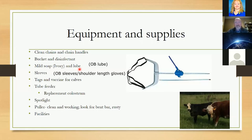I've mentioned vaccine, and we'll talk a little bit about that. I do like to give 7-way at birth, or within the first week myself. A tube feeder to provide that colostrum, either with a bottle or if you need to pass it. And again, a spotlight for finding cows at night, and a good clean puller.